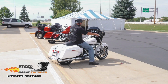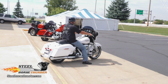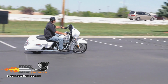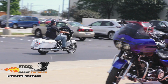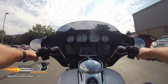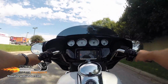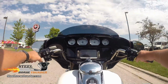Oh, well, before I even leave, I can already tell a difference in the vibration. Holy cow, that runs smooth right there. That is a smooth idle. A little different clutch. Wow. Well, for one, it has a hydraulic clutch. Not used to that. Used to the old cable. Kind of nice. Holy cow.